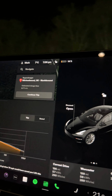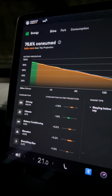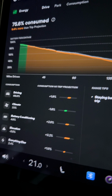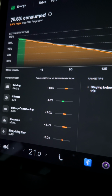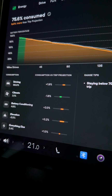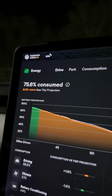Now, I know a lot of people are going to go wild in the comments and say, well, the supercharging uses a bit and it's a cold day. But I wanted to do this as a normal journey, a normal winter journey. You can see that driving only added 1.9% of extra stress. The climate was minus. Battery conditioning added 2%. Elevation 3.2%. You can see that was quite big. But generally, it's not crazy, that amount of difference there for the battery. We only actually went over 6.4% more than it projected. So there you go, let me know what you think about that.